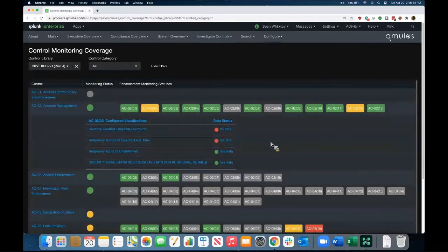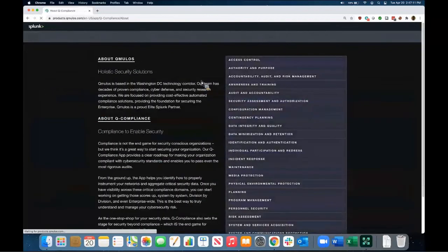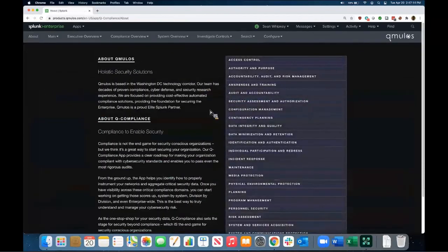And it's used a lot by our consultants whenever they're doing the initial installs of Q Compliance to make sure that all the important controls, all the ones that are needed for the user, are actually getting all the data that they need. So that's an overview of Q Compliance and how we do CMMC inside of Q Compliance.